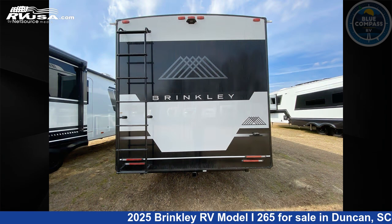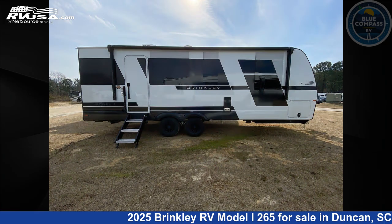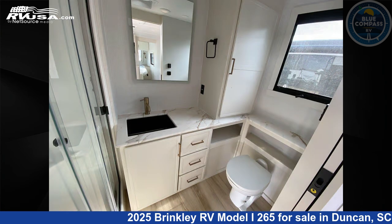This new Brinkley RV is 30 feet 0 inches in length and features sleeps 2, Slideout, and 55 gallons fresh water capacity. The floor plan layout of this travel trailer features front bedroom, rear bath.